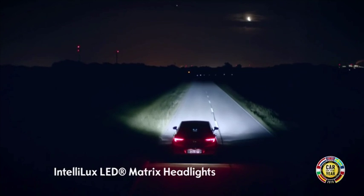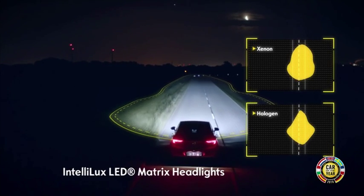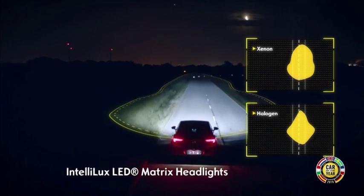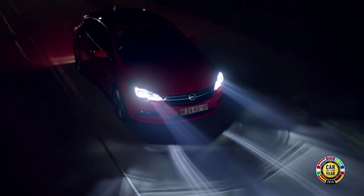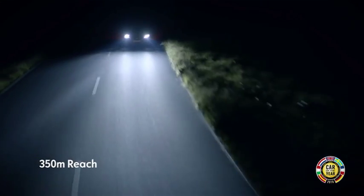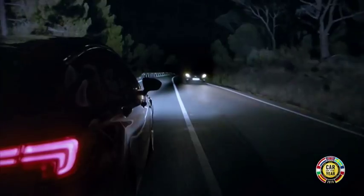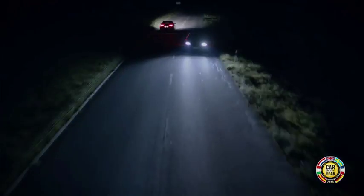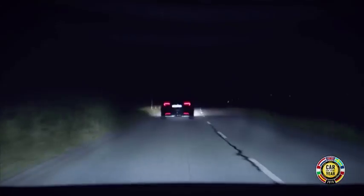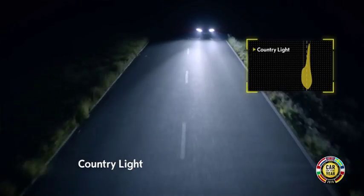Let me explain. It consists of 8 LED light sections per headlight, which are controlled by the Opel Eye front camera. It offers functions such as urban light, which recognizes that you're under street lighting and switches to an optimal town headlight setting when driving under 55 km per hour. Highway light recognizes a multi-lane highway and distributes light on the left lane to exclude glaring. Country light ensures that light performance is increased. This is merely a snippet of what's on offer with this impressive technology.